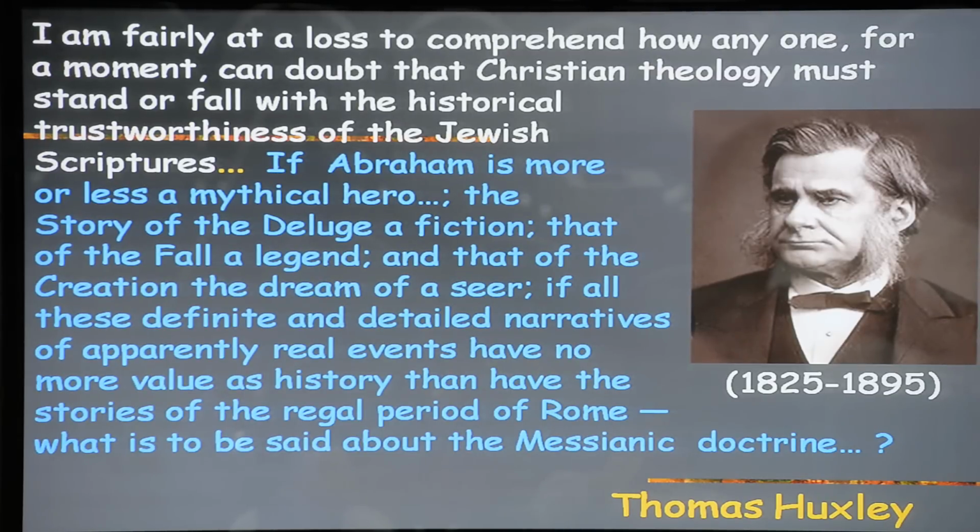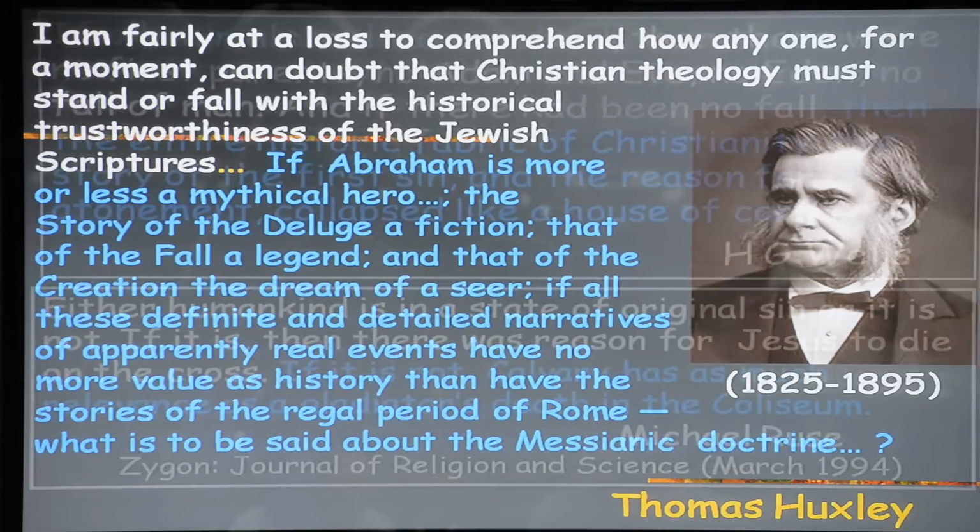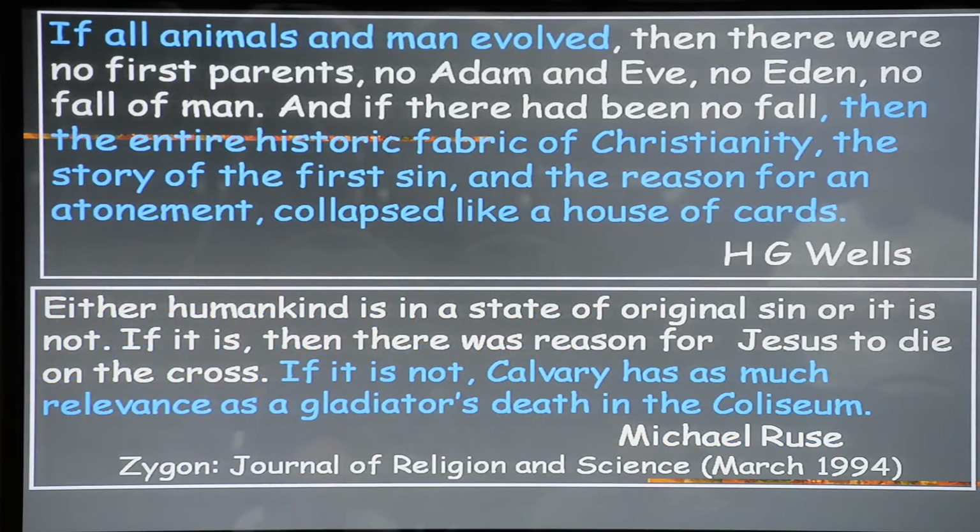So he was the right-hand man of Darwin? Yep. In fact, he was a lawyer. He was so tenacious that, like Garth said, they called him Darwin's bulldog.